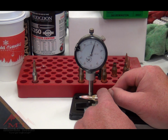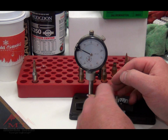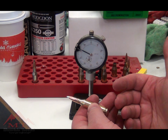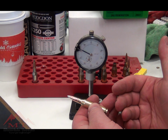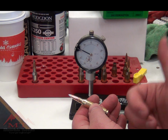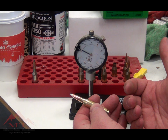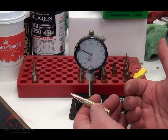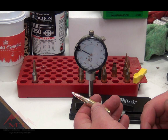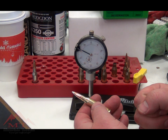1 to 1.5. So it's between 1 and 1.5 thousandths out of concentricity. And this is with dies proven. We use the Redding competition dies. This is what I'd expect to see out of a non-turned neck, usually 1 to 2 thousandths concentricity. If we turn these necks, we can get them dead nuts perfect. So let's go out and shoot this rifle and see what this all means.